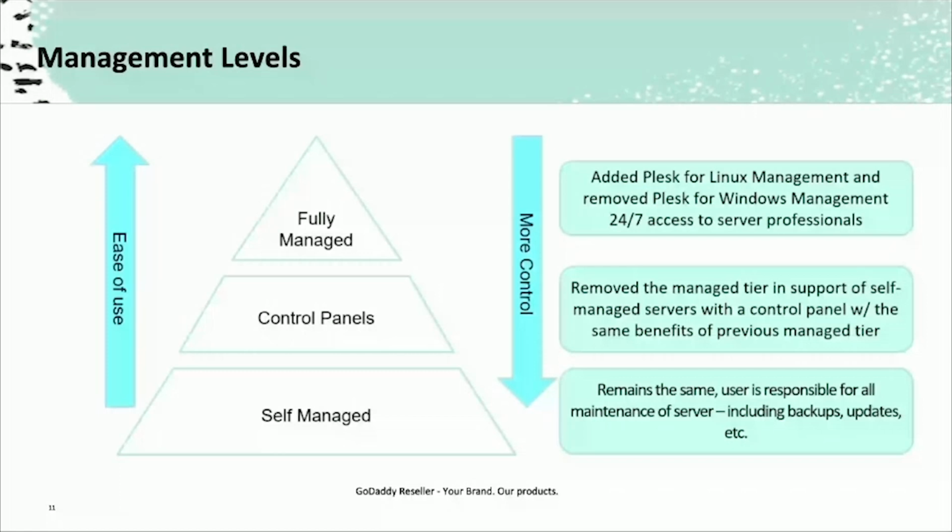You'll still be in charge of managing your server and adminning your server, but you don't have to do everything from scratch. The control panels will help you out quite a bit. And then down at the bottom, but by no means the bottom, this is the basis of everything, is what we tag as self-managed servers.